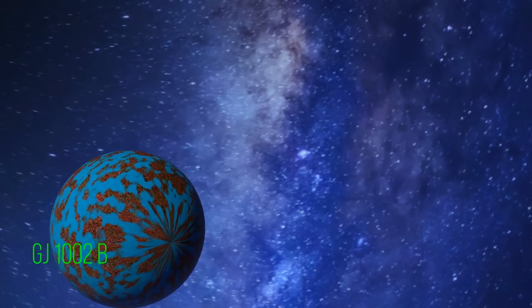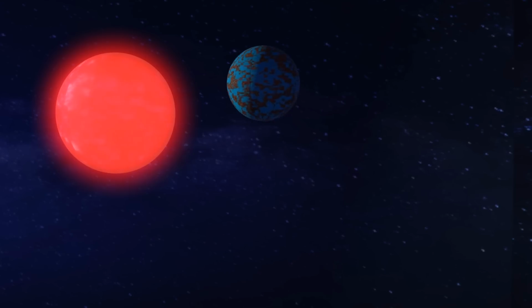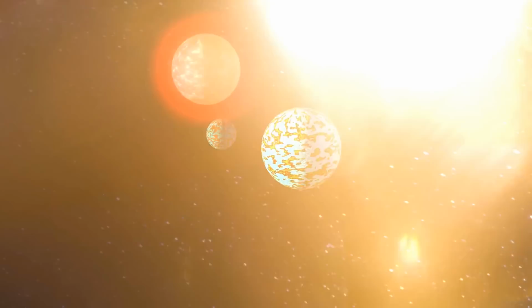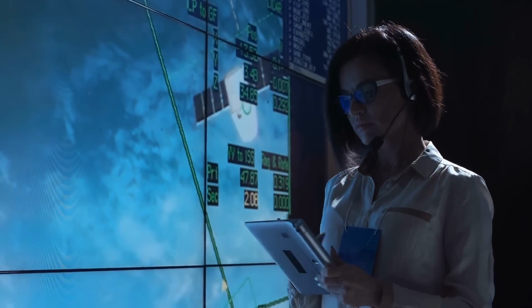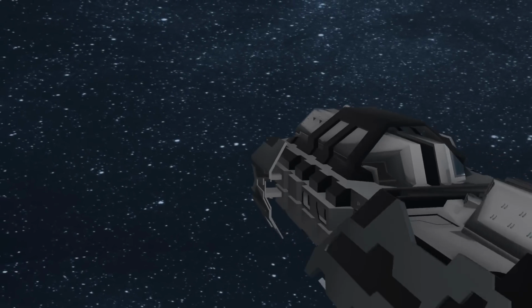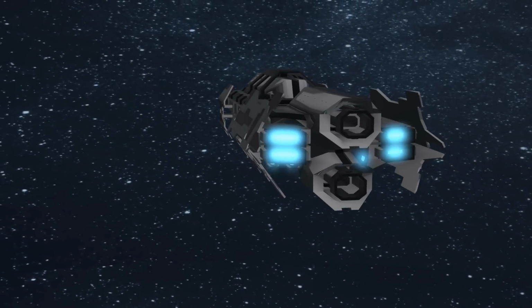GJ1002b is the inner planet and takes about 10 days to orbit its star, while GJ1002c takes a little over 21 days. These planets are great candidates for studying their atmospheres and could even be targets for future missions to search for signs of life.